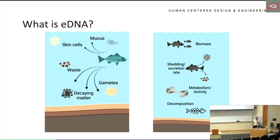So here you can see it comes off of fish and mucus, waste, decaying matter, and then there's some dynamics that interact with it, including the shedding rate and the metabolic activity and the way that things decompose. So there's all of these complex dynamics that are interacting on the DNA as well.